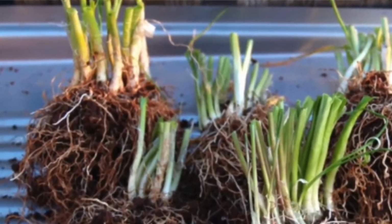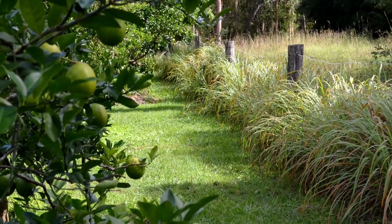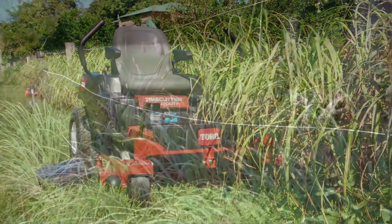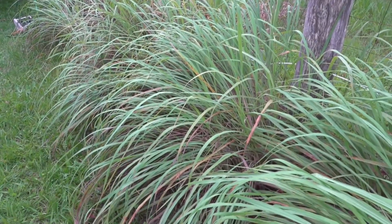Lemongrass boasts a high concentration of citral, a natural oil responsible for its distinctive citrus scent. Flies, particularly houseflies, are naturally repelled by the potent aroma of citral. This scent acts as a deterrent, making the area less enticing for flies to linger or settle.